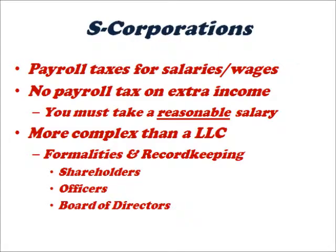S corporations offer the opportunity to save on self-employment taxes after paying a reasonable salary. Like a C corporation, payroll taxes must be paid for salaries and wages. However, there is no payroll tax on the extra income your company makes. As a business owner, you cannot abuse this benefit. You cannot take an artificially low salary with the sole intent of avoiding payroll taxes, hence the term reasonable salary.